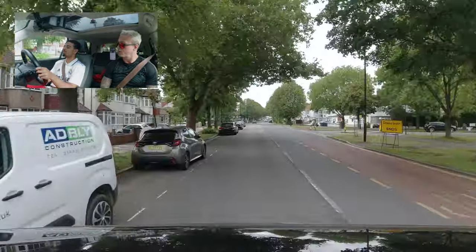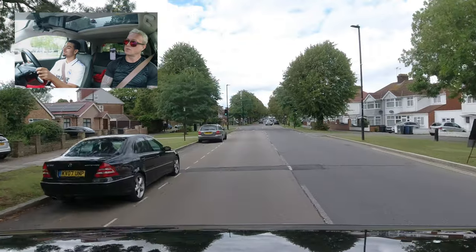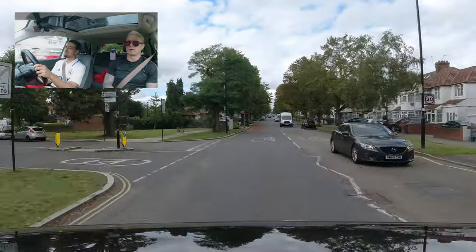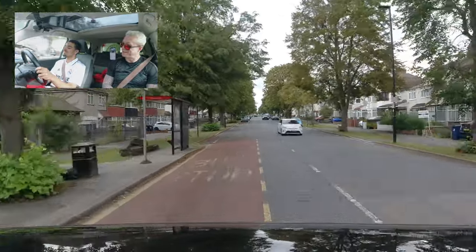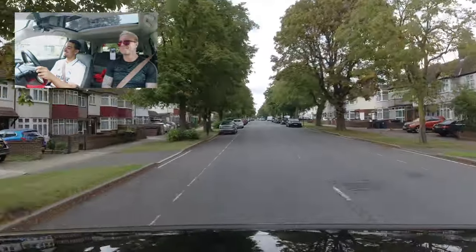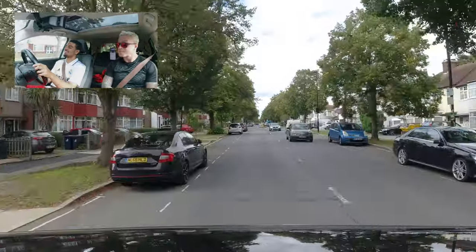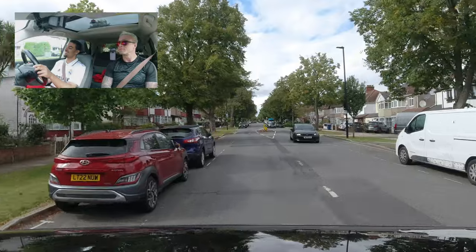To drive at 20 miles an hour, from what people tell me. What speed are we doing? 22. Okay. And the speed limit for this road would be? 20. So would you agree with the people that say it's difficult to drive at 20? No. Like, 24 is alright. Oh, 24 is good for a 20 road? No, 20 is good, but you have until 24 to be. If it's more than 24, it's a major.